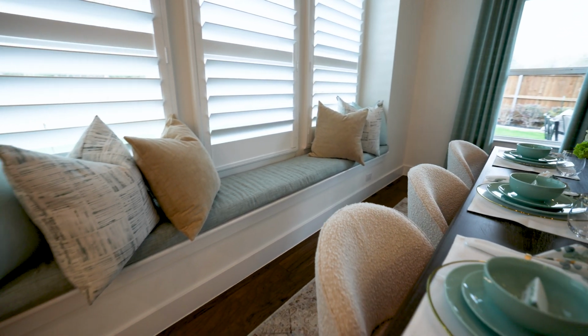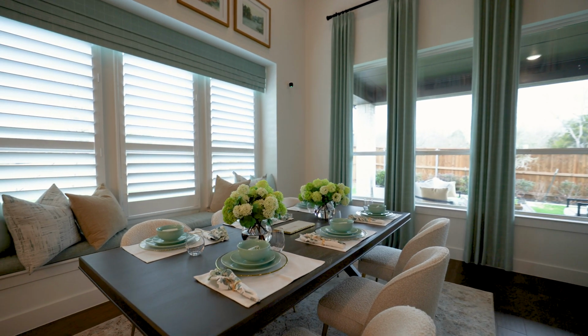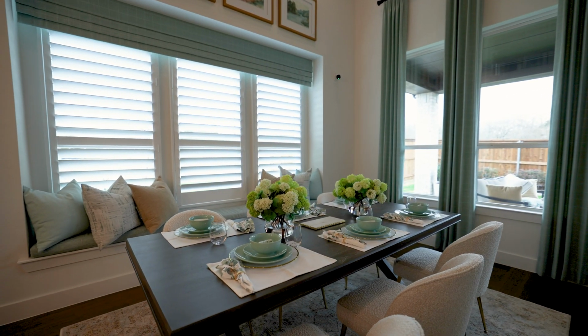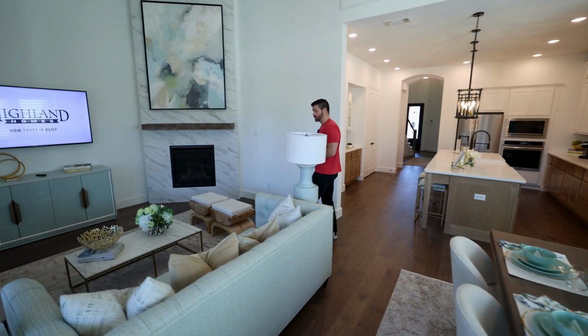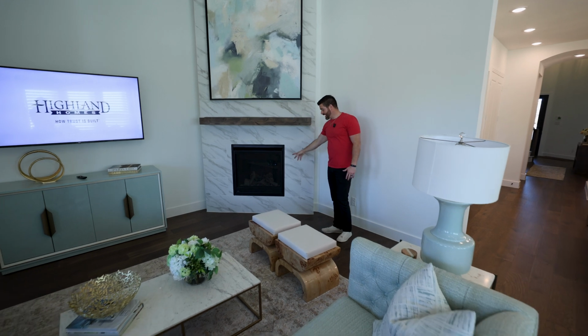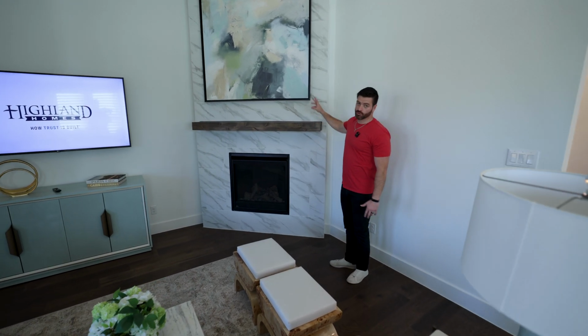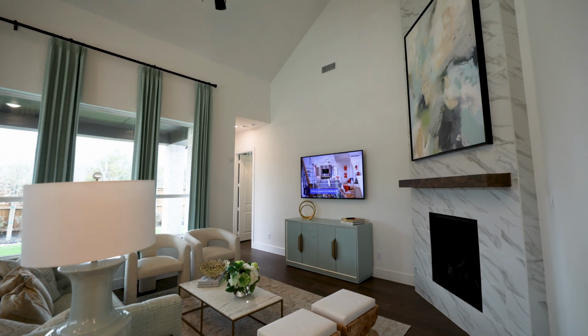And then of course, about the 6 to 7 foot windows throughout this whole area. So all those windows are covered back there. So there's even more natural light than what you're seeing through the video here. And then I love the gas fireplace, nice, modern, beautiful look. They're gonna carry this tile all the way to the top of the ceiling, which I love.